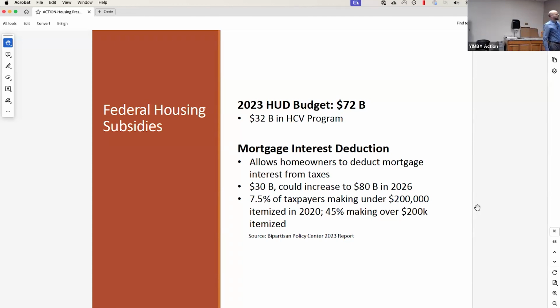But the point is that when people get angry about housing programs and how it's inefficient, it's a giveaway, they always point here. But here we've got a $30 billion program that could almost triple. And not only that, but that benefit goes to higher income households, right? So not saying that that's wrong, but there's a policy decision that's made here that says, what's the benefit? What are we trying to achieve?